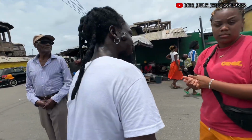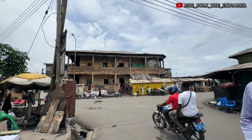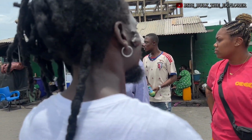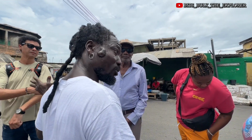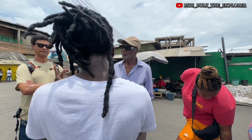So we're still in the British area, and you see this yellow building over here. This used to be the first secondary school built by the British slave masters, and it was only for the British slave masters' children who came to school over here. The name of the school is St. Edmunds. Only for the British slave masters' children, the white children.